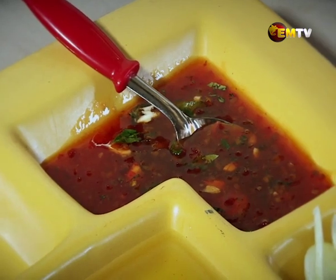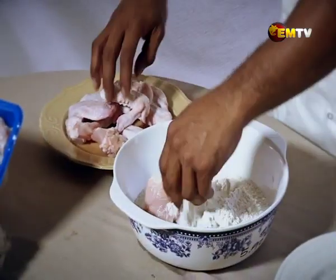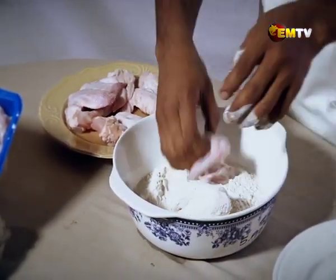which has been done in advance. We will be marinating our chicken, or coating our chicken, with the 3 Roses flour. So you can see, we will coat it nice and easy.